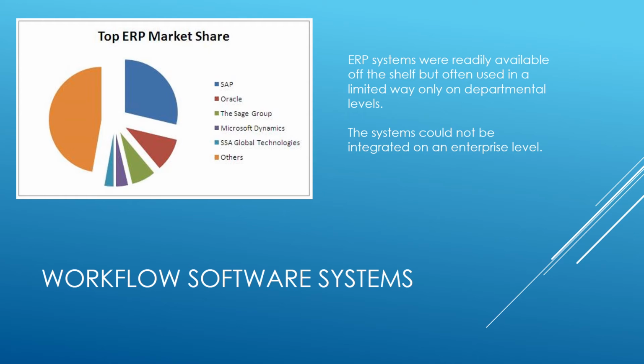Workflow software systems, otherwise known as ERP systems, were readily available off the shelf, but often used in a limited way only on departmental levels. The systems could not be integrated efficiently on an enterprise level.